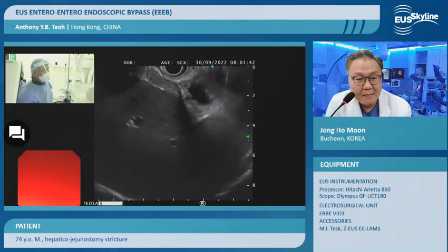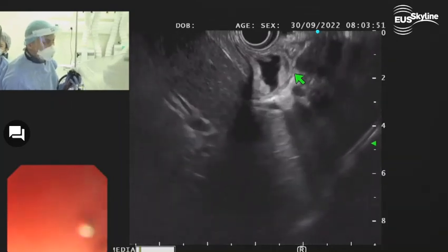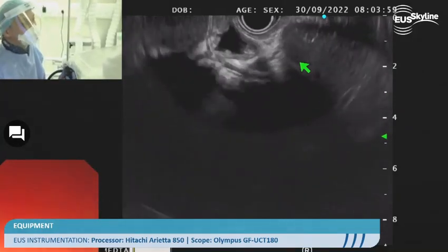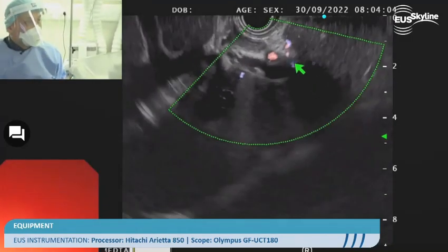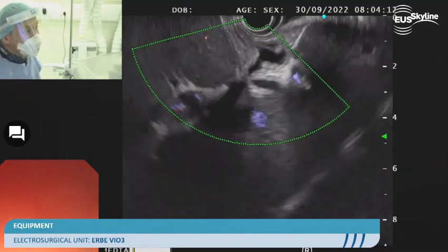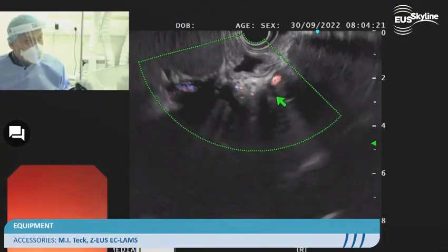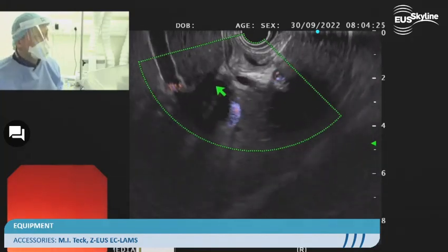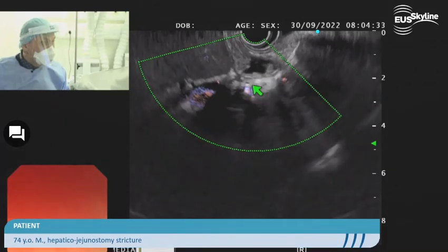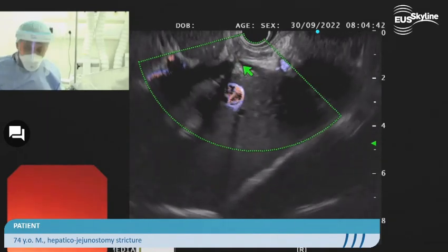Okay. So right here, you can see a loop of bowel, not descended. Okay, but if I trace it, I can trace it almost to here, right here. Okay, right there. Okay, so I think here it is one side of the bile duct. You can see some stones here. And then here is the other side of the bile duct. Here is the other side. And then perhaps the hepaticojejunostomy is somewhere around here. So it's probably stenosed right there.